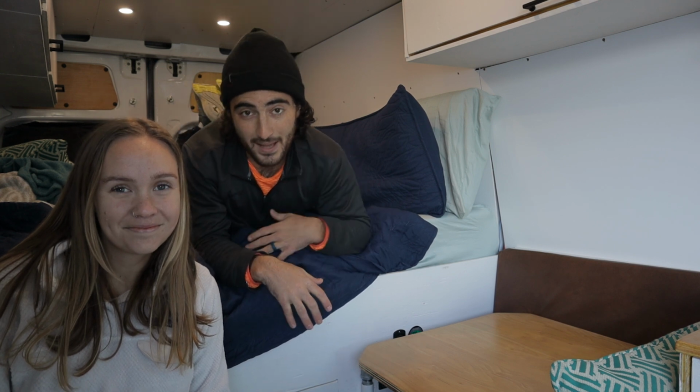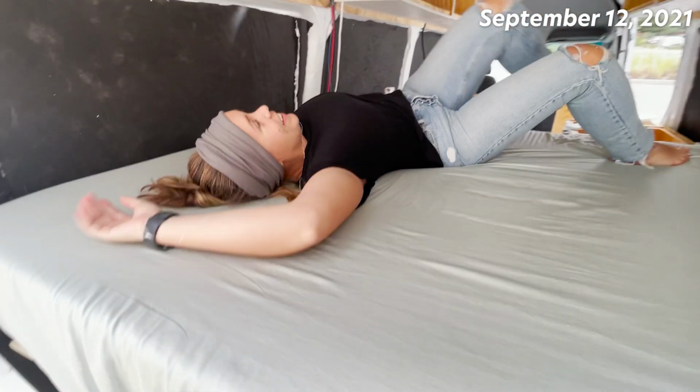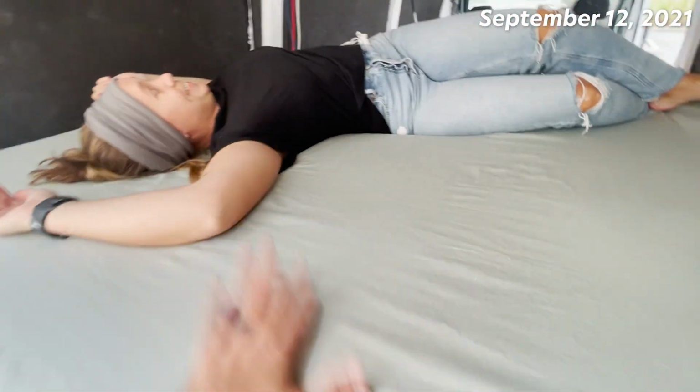We made the van look a little more done than it actually was by putting in the bed before everything was finished. Oh. Is it comfy? Yeah, it's actually really comfy. Placing the countertops on without fully screwing them in, and that's because we actually did an open van.